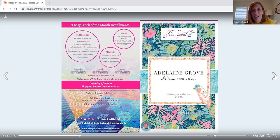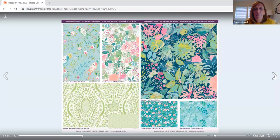Next on the docket is Adelaide Grove by Dina Designs. This is 13 SKUs that deliver in November. And if you had her Ganesha Gardens, which delivered in March, I know that collection was just stunning and sold through so well. I heard from retailers also, are you bringing this back? Well, we're bringing it back in a different form as Adelaide Grove, which has that same painterly feel, the same beauty of the watercolor feel from Dina.